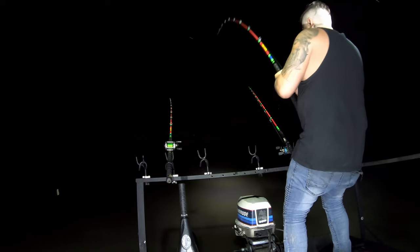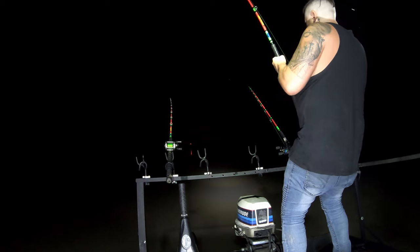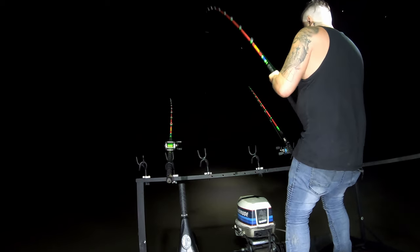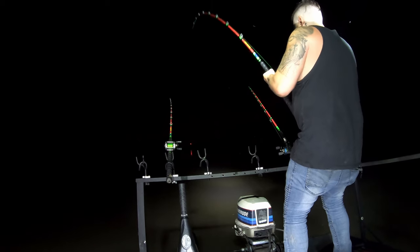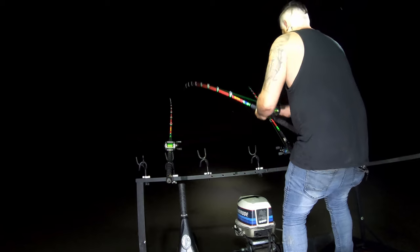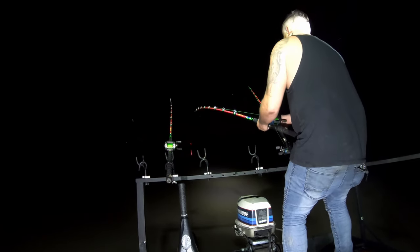Man, this fish did not want to get in the boat. This flathead, I didn't know what size it was going to be. It was fighting like it was a 70, 80 pounder. It did not want to get in the boat. And as you see, he was taking me all over the place. I'm glad he didn't get caught in the motor.